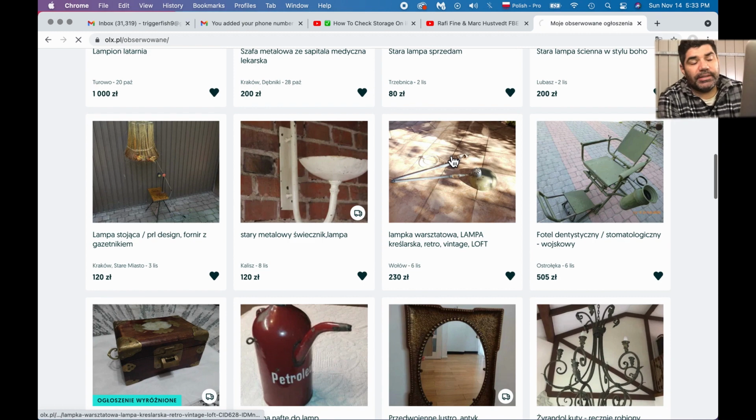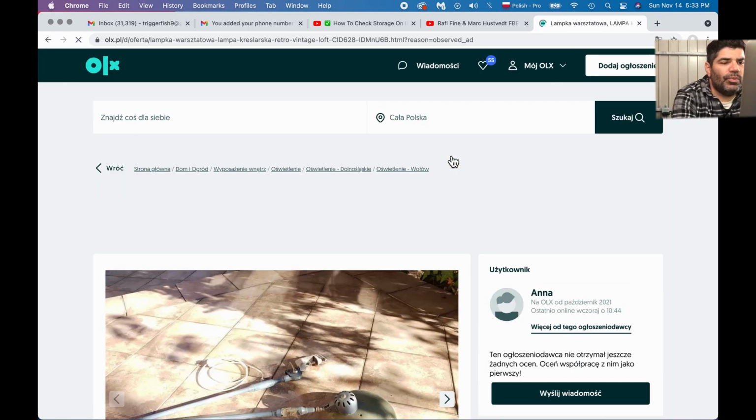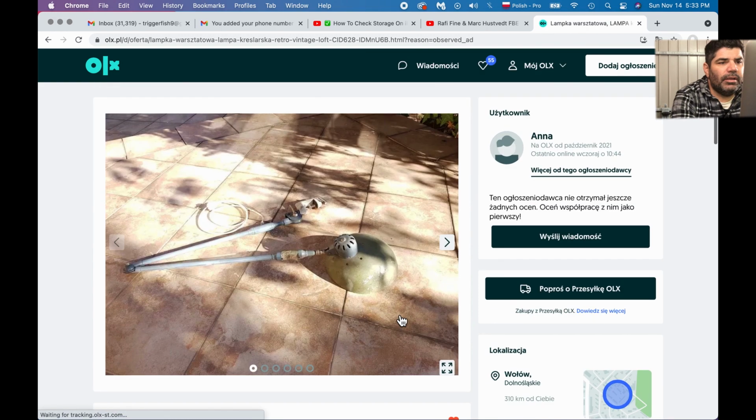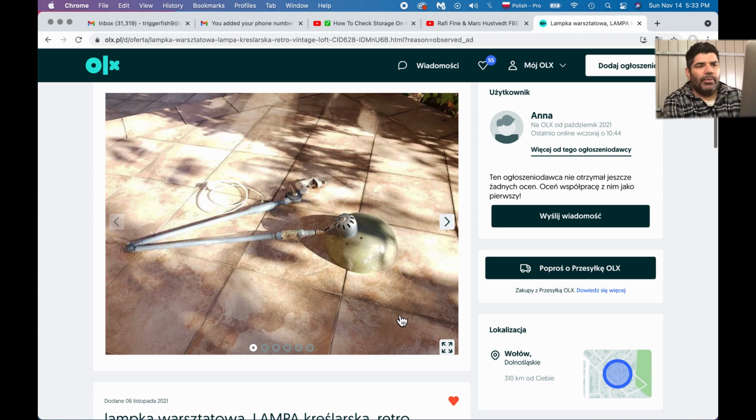Now here's my favorite thing: industrial antique and vintage lighting. This one, they call it a broken lamp. It just means that it has an articulating pivot point in the middle, and it was probably a machinist lamp. It has the clamp that would hook onto the side of your table, and you could pull it over your workspace.